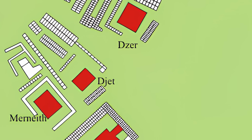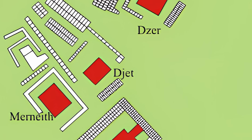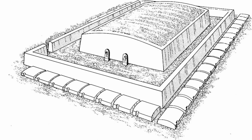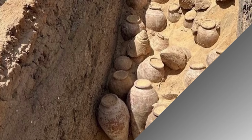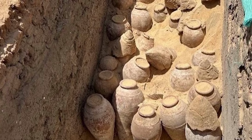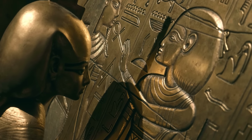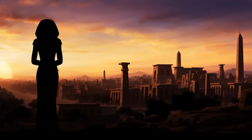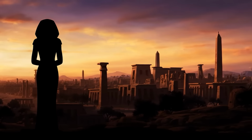Meneth's status is affirmed by her burial, honored with a royal tomb at Abydos on a scale matching those of kings. Her Abydos tomb included many satellite burials of servants and abundant grave goods, including hundreds of wine jars and luxury items worthy of a pharaoh. The concept of a female pharaoh would remain rare in Egyptian history, but Meneth set a precedent that women of the royal family could hold great power when circumstances necessitated.